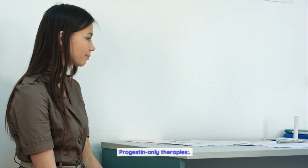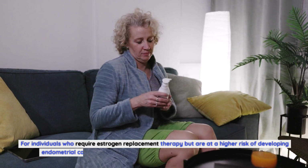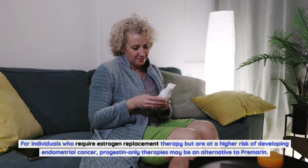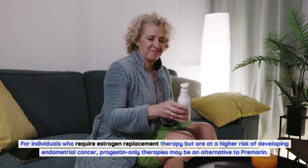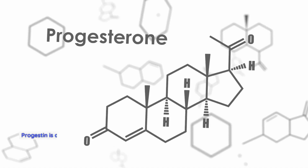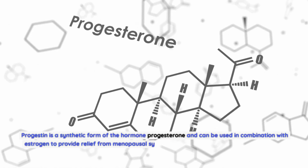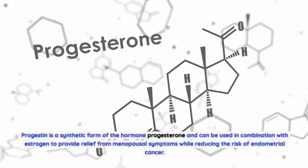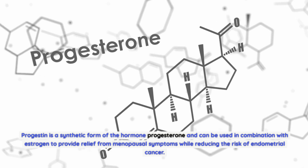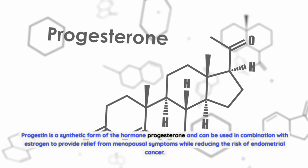Progestin-only therapies. For individuals who require estrogen replacement therapy but are at a higher risk of developing endometrial cancer, progestin-only therapies may be an alternative to Premarin. Progestin is a synthetic form of the hormone progesterone and can be used in combination with estrogen to provide relief from menopausal symptoms while reducing the risk of endometrial cancer.